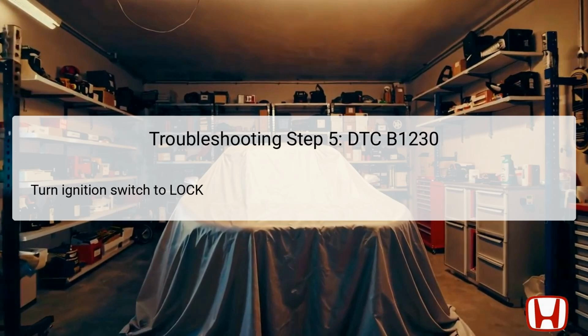This step provides the necessary safety protocols before moving on to the next phase of troubleshooting. Ensuring that electrical systems are powered down allows technicians to handle the various connectors involved without fear of interference or error in reading the diagnostic results. This emphasis on safety is paramount, setting the groundwork for effective repairs.